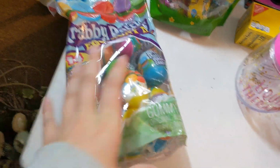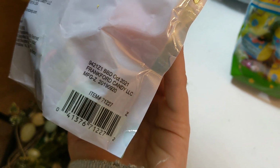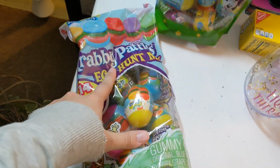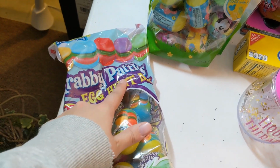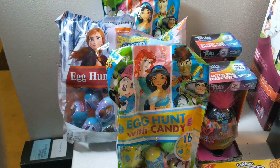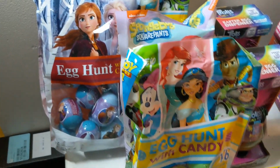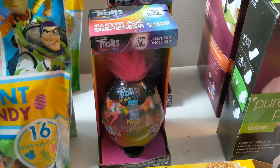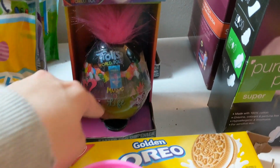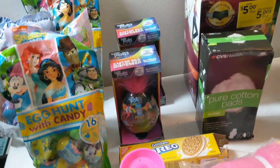They are eggs, obviously pre-filled with candy. And these dates are October 2021, so these will be fine for next Easter. I'll just keep them in my house until then. I have 2 of these SpongeBob little Krabby Patties ones. That's super cute. 2 of these Disney mix ones with princesses, Toy Story, Mickey, Minnie, and then 1 Frozen egg hunt. And they're all filled with candy. Super cute. And then I have 2 of these Trolls candy egg dispensers. You just push down on the thing, and once it's taken out, the candy will pop out. So that's it for the Easter.